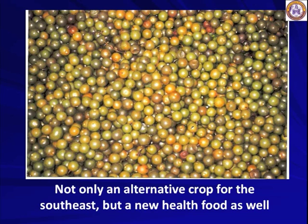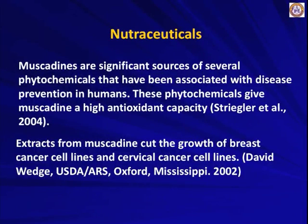So this is not just good for wine, but also jelly, fresh fruit, and juice. According to the University of Mississippi, Ole Miss in Oxford, it has an antioxidant that prevents breast cancer. Before that, the price of Muscadine was less than $2. Immediately after the news, it went up to $4 per pound. And nutraceuticals: Muscadine seed has more antioxidants than any other seed of any crop.